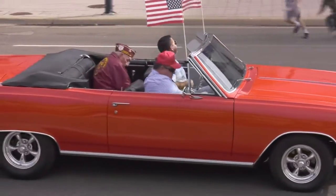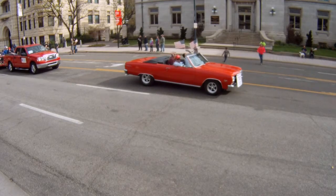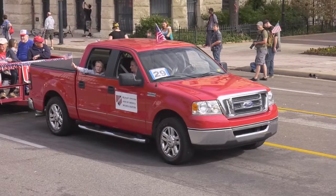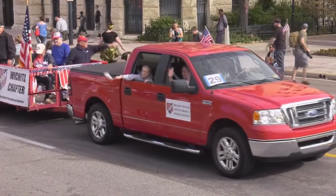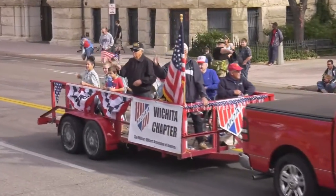And now we have the Military Officers Association of America. Nationwide, guess what? Their membership, 370,000. They are the largest military officers association. They include active, retired, National Guard, reserves. Their motto is never stop serving. Thank you, gentlemen.